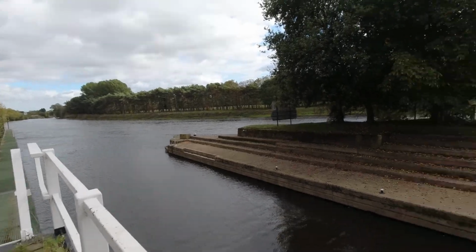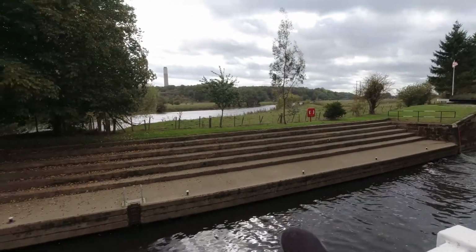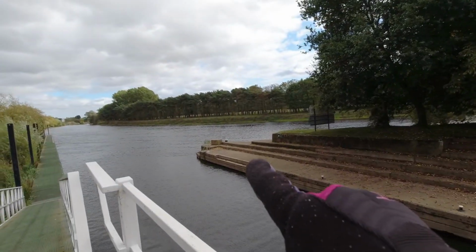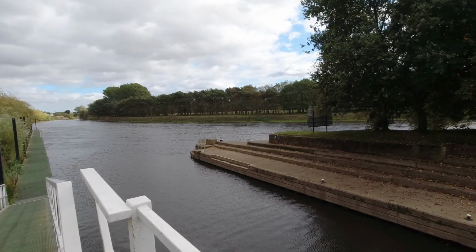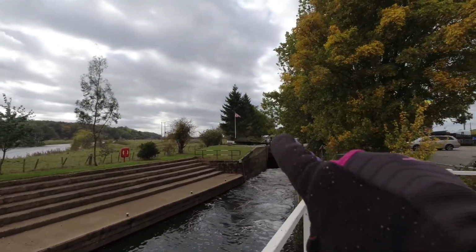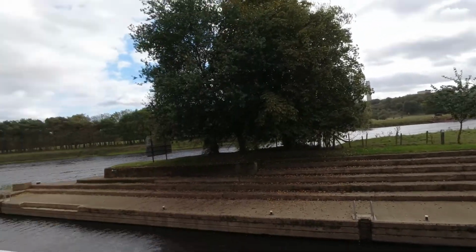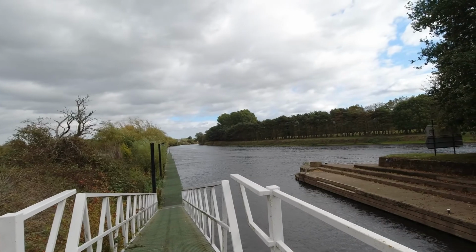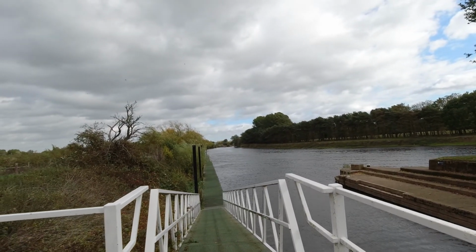So the lock's a bit high along here, but it does have steps. Over there might be easy to get out. Then you've got to carry your boat across the top of the lock, which might not be very easy. A bit windy today, so the Trent looks like it's running a bit faster than when we came the other day.